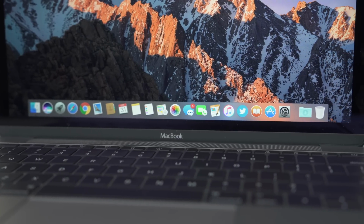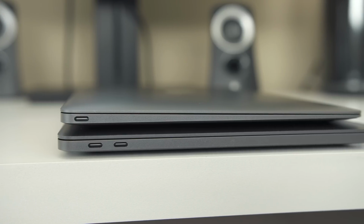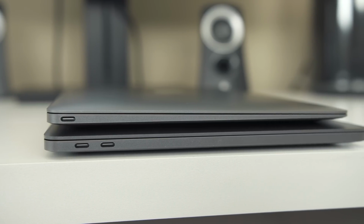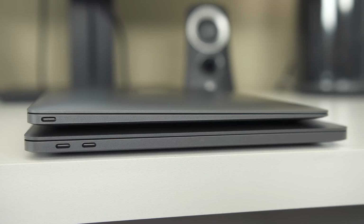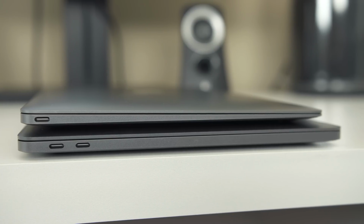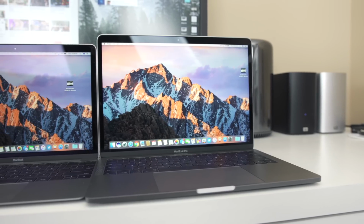Price-wise, the MacBook is actually a little bit more expensive than this MacBook Pro by about $100, but in terms of money, they are very much in the ballpark of each other, and they both pack some really awesome features that the other may not have. But in this video, we're trying to answer one big question: which one is quickest?